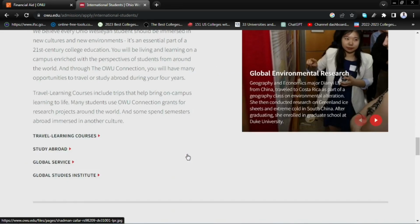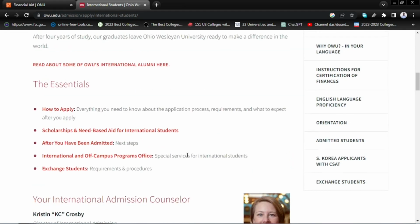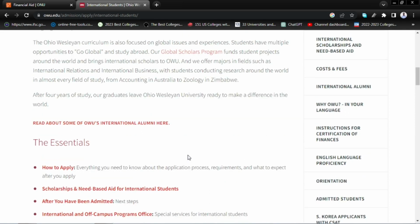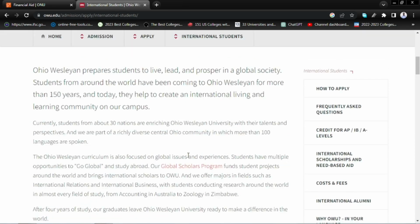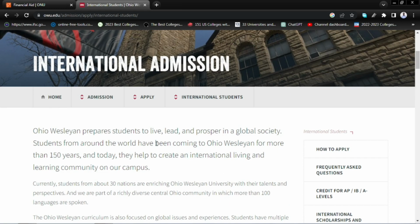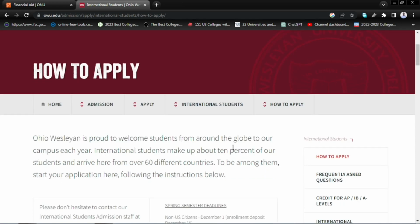Okay, so these universities, you apply for free. You don't need any application fee. You will not pay for any application fee. So don't forget to apply. How to apply? Yes, look at it. There is no application fee as an international student, so you don't need to pay any application fee.